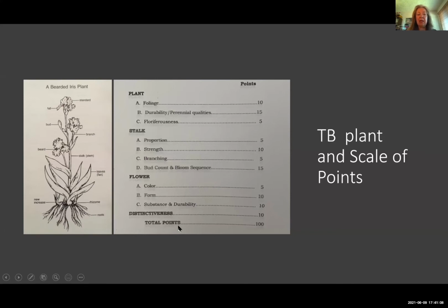The AIS has a point system of 100 points for judging the tall bearded plant, divided up into the 3 areas: plant, stalk, and flower. And you don't necessarily have to memorize these, but occasionally you might need them just to make sure in judging a plant in the garden that it meets the proper scoring.